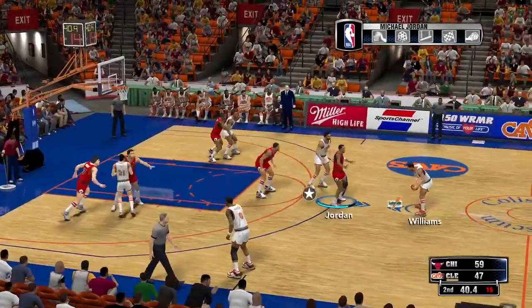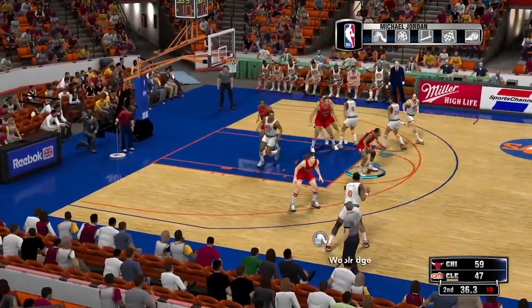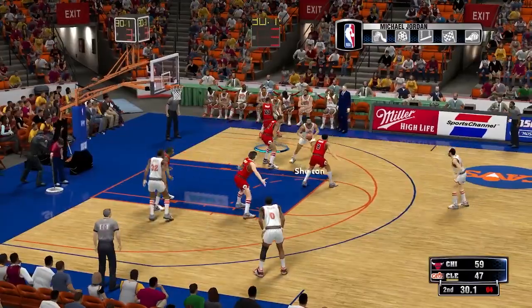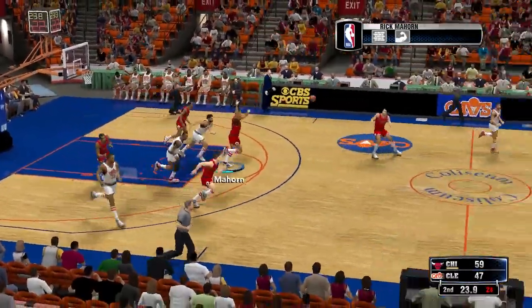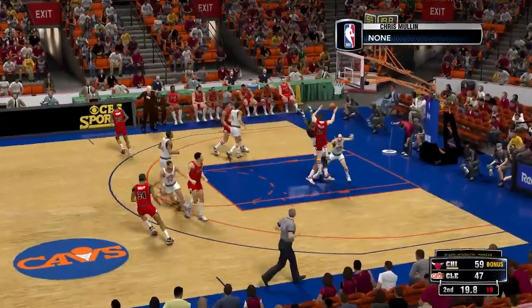Cleveland moving it around. Williams gets to Woolridge. He passes to Free. Six on the shot clock. Shoots. Rick Mahorn with the rebound. That's his comfort zone, so defensively, really nice job challenging the shot.